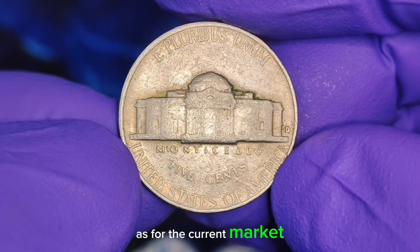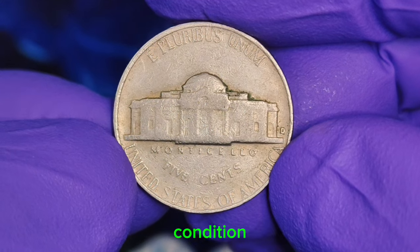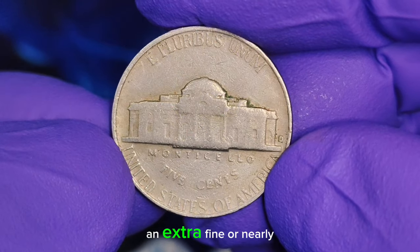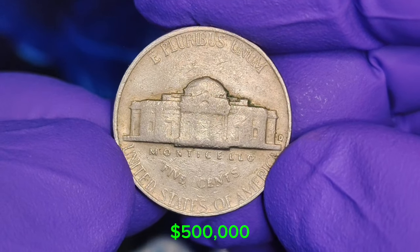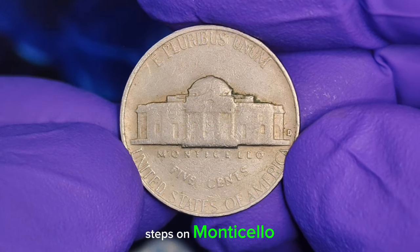As for the current market value, collectors are paying big money for this nickel in excellent condition. While a circulated piece may still be modest in value, an extra fine or nearly uncirculated 1964 D Jefferson Nickel can easily fetch $500,000, especially if it has full steps on Monticello.